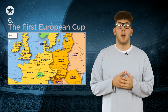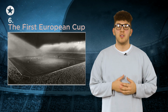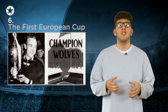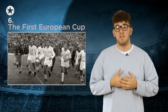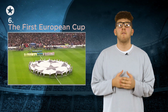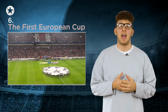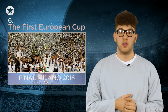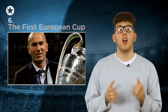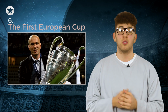The continent's best clubs would regularly play each other in pre-season friendlies, with Wolverhampton Wanderers declaring themselves champions of the world after beating Hungary's Honved in 1954. But Hanot and Ferrand wanted something official, and the European Cup officially began. Today, the Champions League final attracts 200 million viewers around the world. In creating a competition for Europe, Hanot and Ferrand made a truly global tournament.